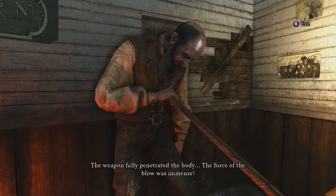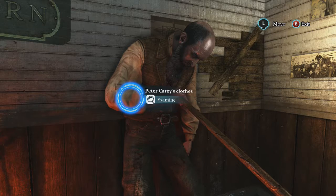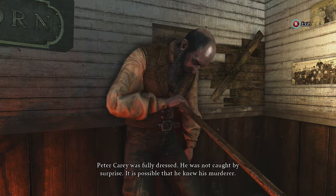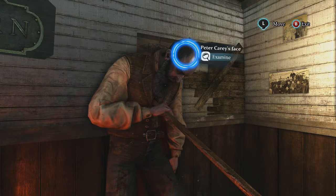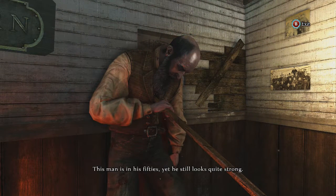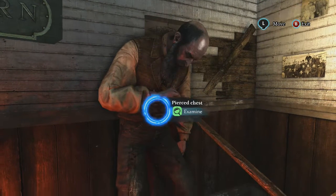The weapon fully penetrated the body. The force of the blow was immense. Peter Carey was fully dressed. He was not caught by surprise. It is possible that he knew his murderer. Could be. Check out his face. In his 50s, yet he still looks quite strong. So he wouldn't have been easy to take down.